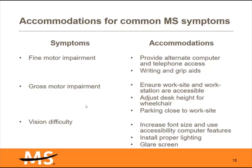Gross motor, so people who may experience mobility challenges, just making sure that the work site's accessible. If you need to raise a desk to accommodate a person who might use a scooter or a wheelchair due to mobility, whether it's weakness or balance, it doesn't necessarily mean that you need to buy a brand new desk. I've worked with some people who stick some cinder blocks or some bricks under the desk just to raise it enough to allow that person to fit under the desk. Again, a practical thing that can make a world of difference.